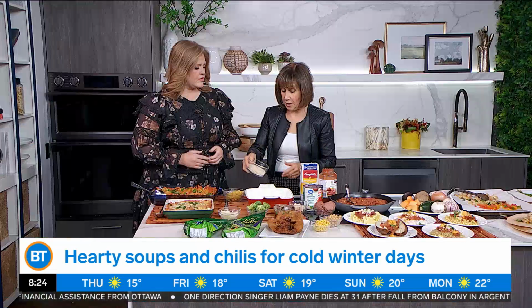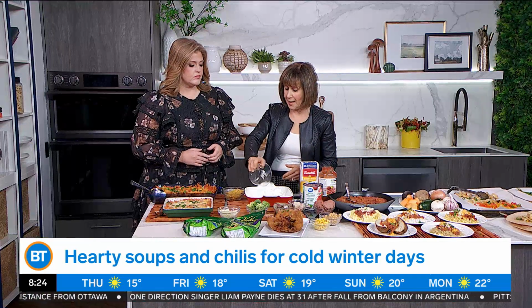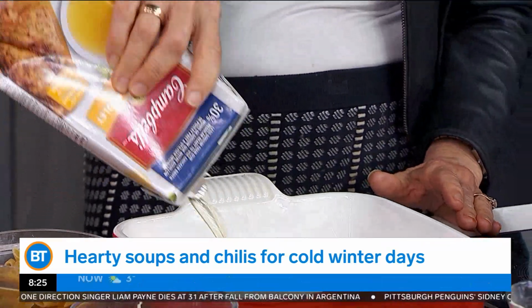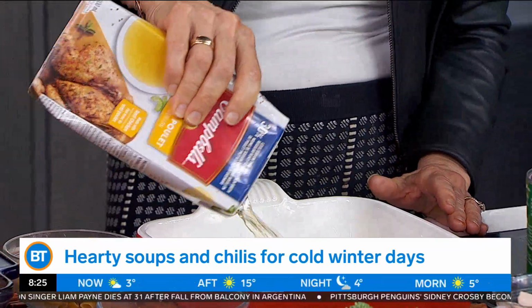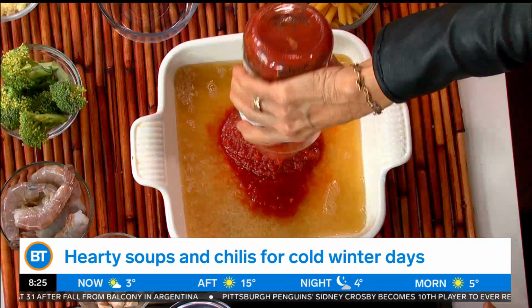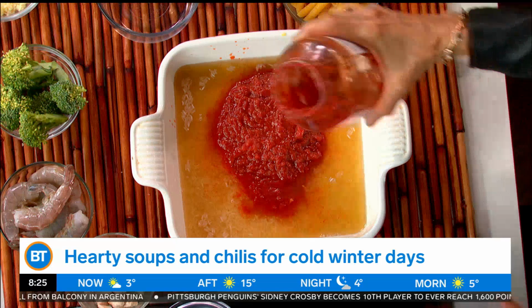Preheat your oven to 350. Going to throw some rice or pasta into the bottom. No, uncooked. Raw, uncooked. Okay. Okay, that's what's so great. Going to throw in a couple cups of stock. I like stock. It gives it more flavor. Little bit of tomato sauce. That's a good tip. So stock instead of water all the time. Yeah, love more flavor.